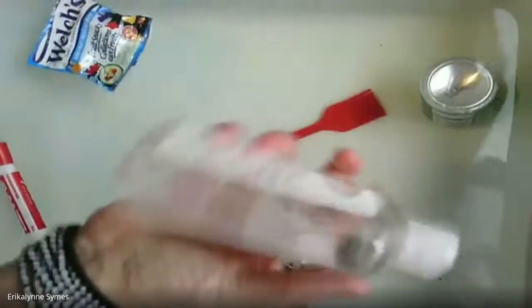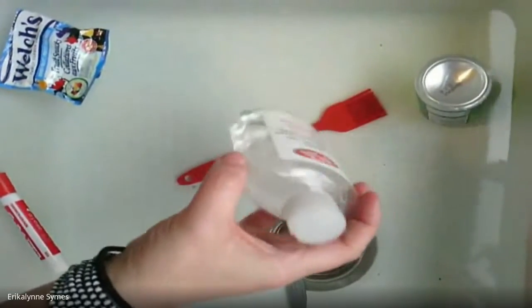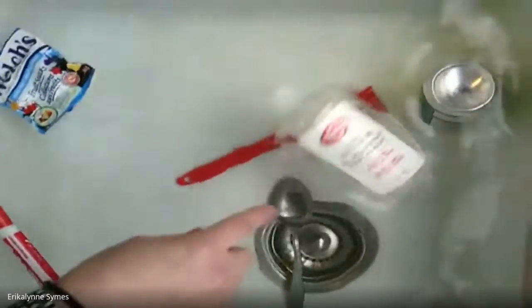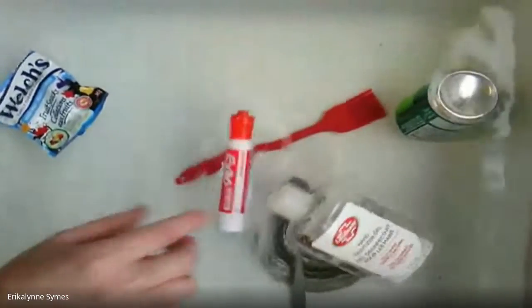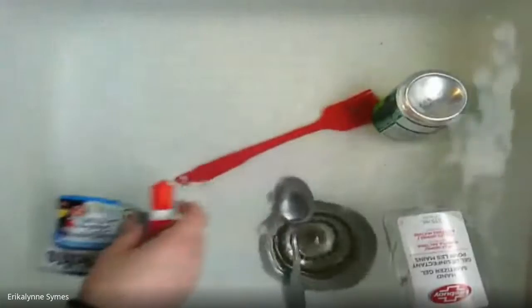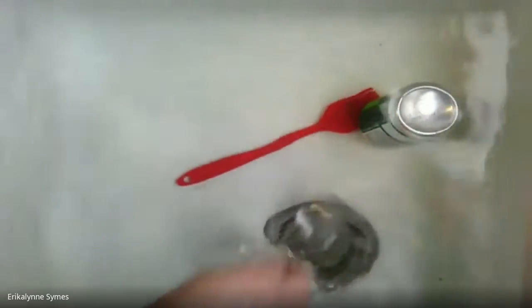Here we have something else that's plastic. We have a bottle of sanitizer. It's about half full. Okay, we're going to see if it sinks or floats. And it's floating as well, actually. So some of these things might be able to be put together to make a really good boat. Other things like the spoon would not be very good material to make a boat out of.